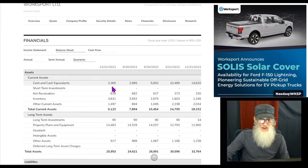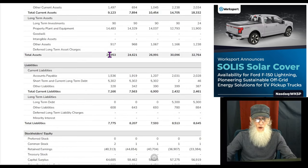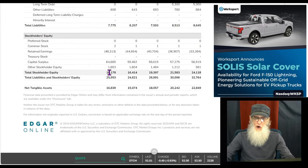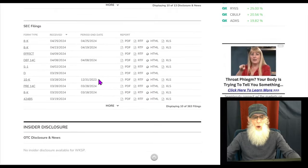Taking a look at that balance sheet. We've got money in the bank, about $3.3 million. Total assets for the company right now is about $26 million. Total liabilities, ooh, nice, $7.7. So we have positive stockholder equity of just over $18 million in this company. Jumping on into those disclosures. We do have two 8Ks here that came out recently.